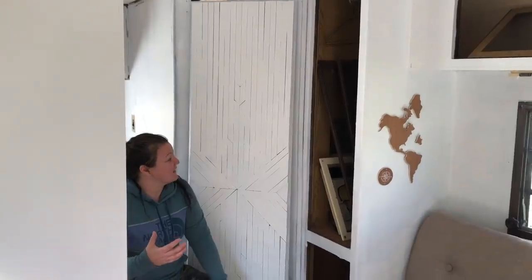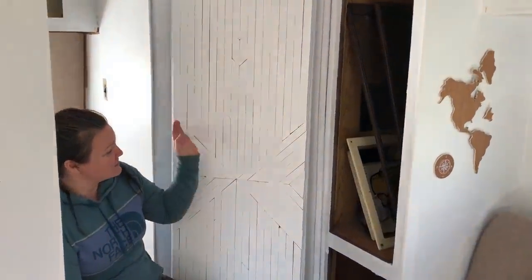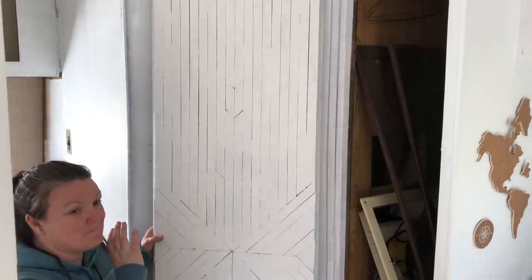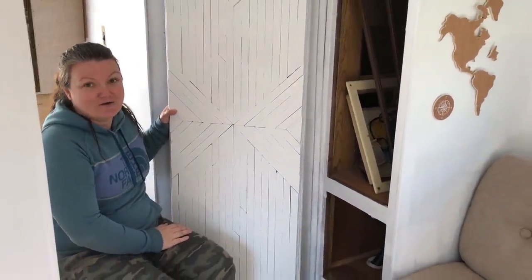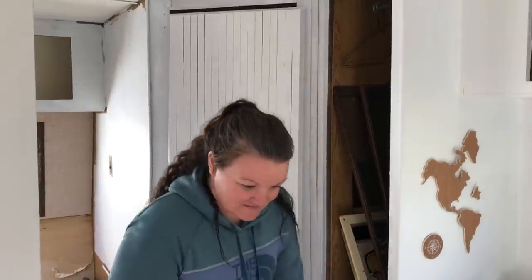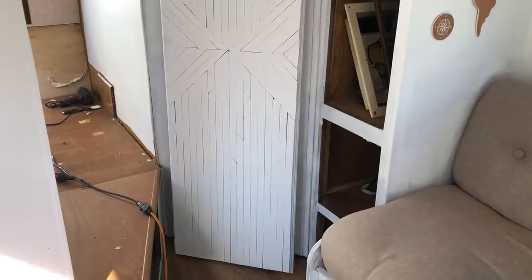I know that the color looked okay, but it just really wasn't what I envisioned. So I'm really happy just to have it completely white. I think that when we get all the hardware on and we get, you know, like the knob and everything, we get everything else in the camper, it's going to be so much better this way. So just trust me. I see it. It's absolutely gorgeous. It's gorgeous on camera and it's gorgeous in person. I really think it's going to really go with everything that we want to have in the camper.